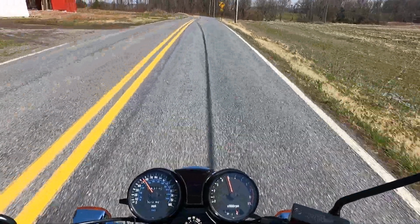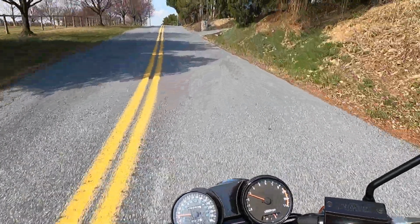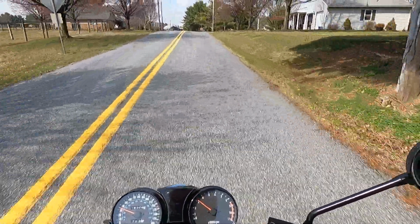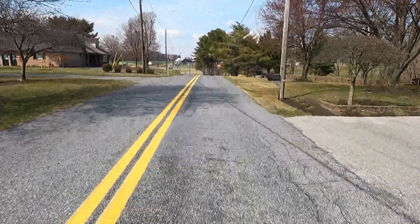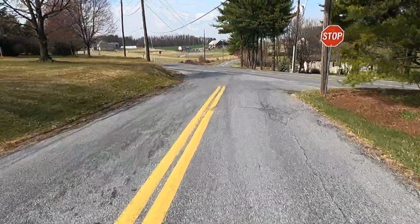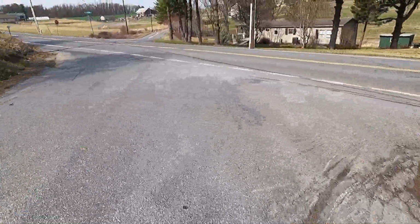Carburetion's very smooth. It would be interesting to see how this bike would handle if it had the modern sporting rubber on it and similar tire sizes to the Versys 1000. That would definitely change the handling and change the character of the ride.